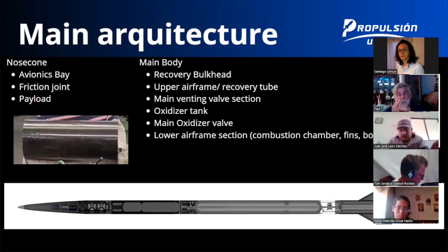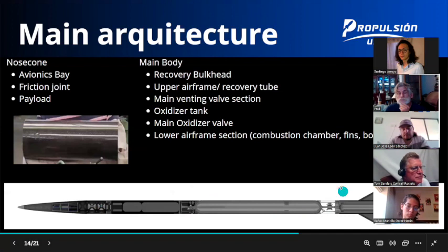Our main architecture consists of the following parts. The first part includes the components located in the nose cone, which are the avionics bay and the payload, the two united by an aluminum friction joint or coupling. This part of the rocket is manufactured in fiberglass, because we use the electronic systems of communication. Next, we have the main body, which contains the rest of the components, and those are manufactured in carbon fiber.